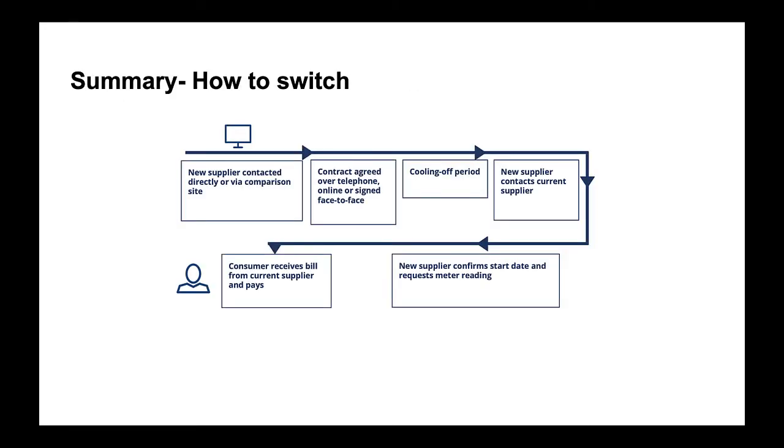So, summarizing, how does the switching process look? If you look at the slides, the first step, as we have mentioned, is that we contact a new supplier directly or via a comparison site. Then the contract is agreed over the telephone or online, or it could be signed face to face.